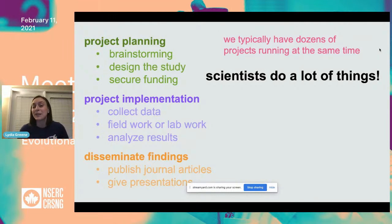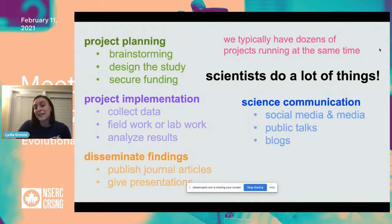And if this sounds like a lot of work, it is, but we actually do more than just this because scientists provide service to society beyond just running our own science projects. For example, a lot of us practice what we call science communication. We don't just talk about our work to other scientists. We actually talk about our work with members of the general public. This can take the form of posting on social media, which is one of my favorite ways to communicate science.